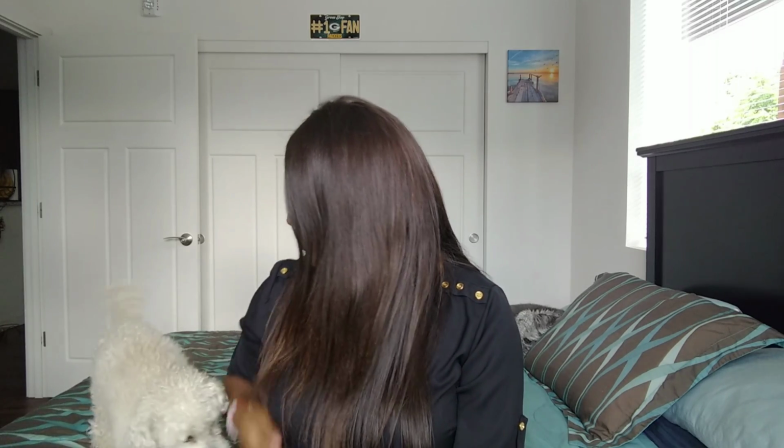So first, Skittles. Come here, Skittles. So this is Skittles. He is a Bichon Frise. Say hi, Skittles. He's about 9 years old and about 10 pounds. And I've had him the longest.